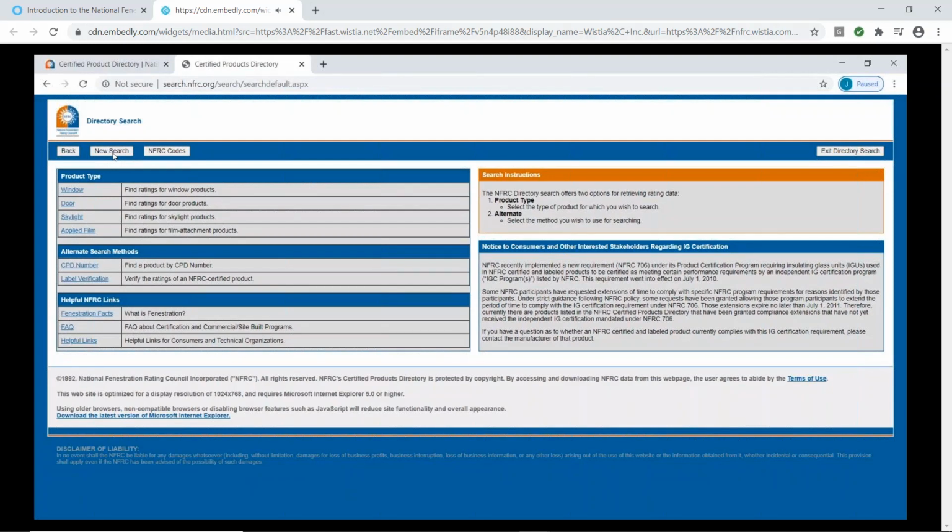So those are the three types of searches I'm going to walk you through today. Like I said earlier, please don't hesitate to call us at NFRC. We are more than happy to help walk you through a search or help you get the information that you're looking for.